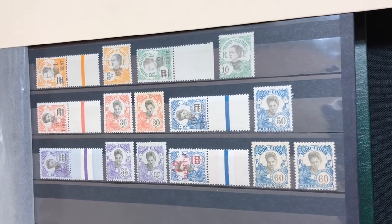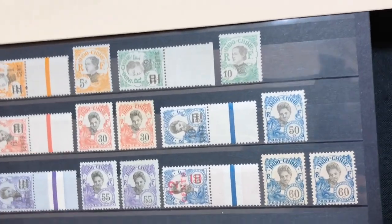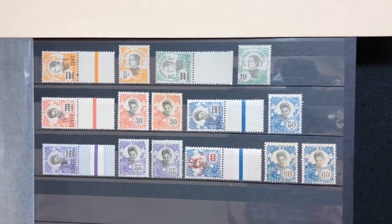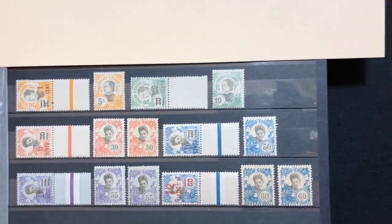But it is a nice set issued in 1922. The Scott catalog numbers are 88 through 93, and again the price for the surcharge copies is $13.65 mint in the 2009 Scott catalog.